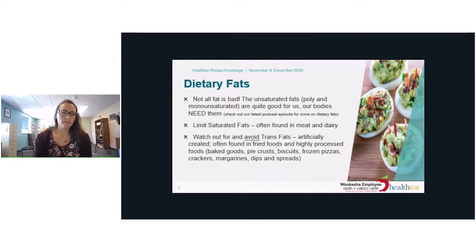And someone also had said thoughts on using real butter versus margarine. Margarine is artificially created. So I tend to recommend using the real butter if you're going to be doing stuff like that. There can be some perks, I guess, to using those margarines. But overall, it's not a real food, right? So I would avoid those as much as you can.